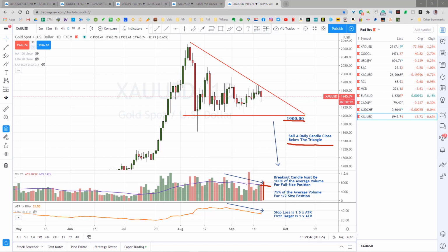You can calculate that percentage by taking this number here, dividing it by this volume average right here, and it should give you 0.75. If it doesn't give you at least 0.75, I suggest you stand aside on the trade. The stop loss is 1.5 times the ATR, and your first target is 1 times the ATR.